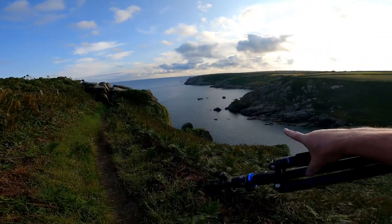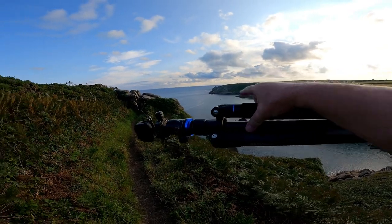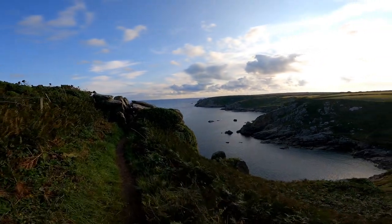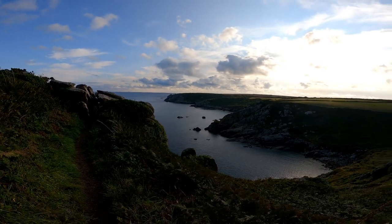I think Penberth is not this point here, but the second one. And I think round there is Porthcurno. I think you can see on the very end is Logan Rock. So, oh, I'm not too far away from Porthcurno and the Minack Theatre, which I think is the next stage after this one.